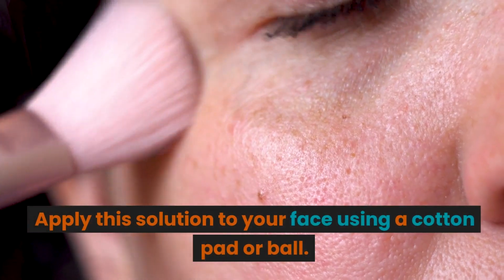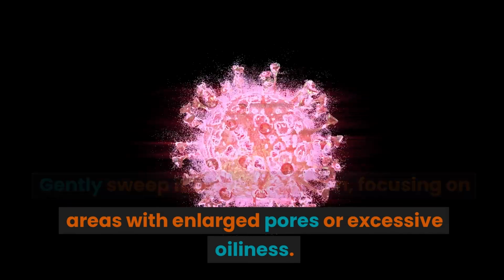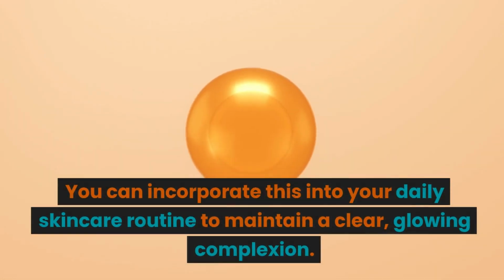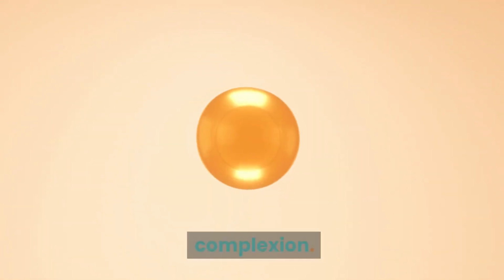Apply this solution to your face using a cotton pad or ball. Gently sweep it across your skin, focusing on areas with enlarged pores or excessive oiliness. No need to rinse, let it air dry. You can incorporate this into your daily skincare routine to maintain a clear, glowing complexion.